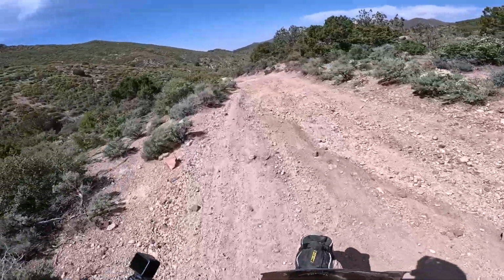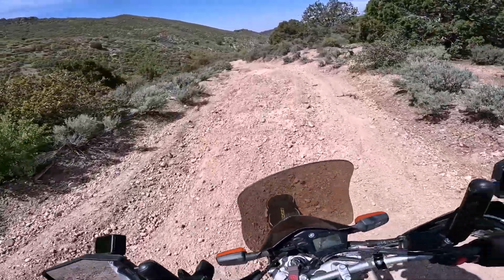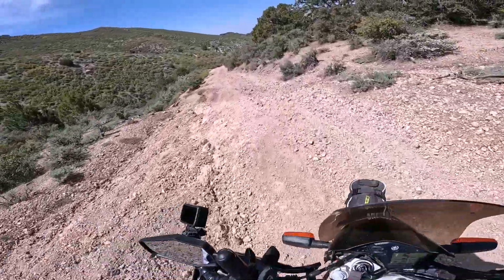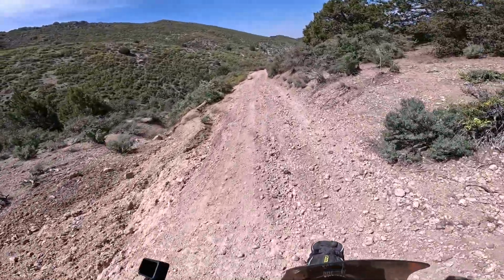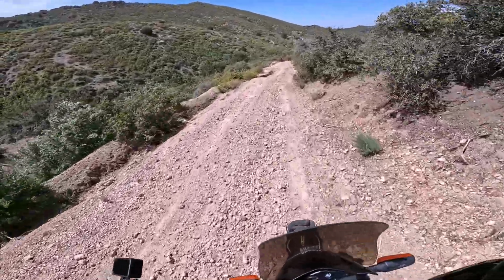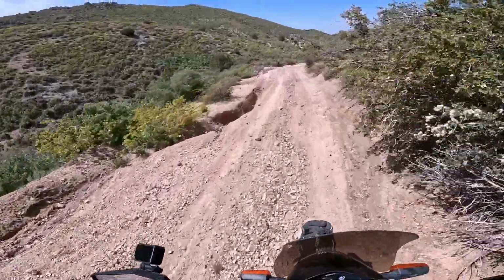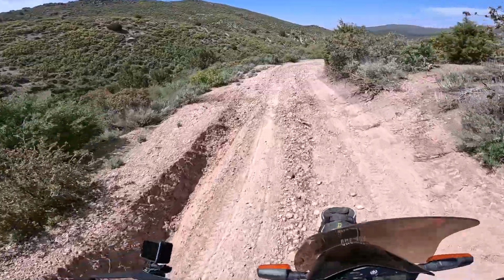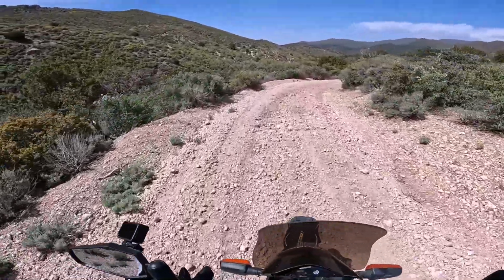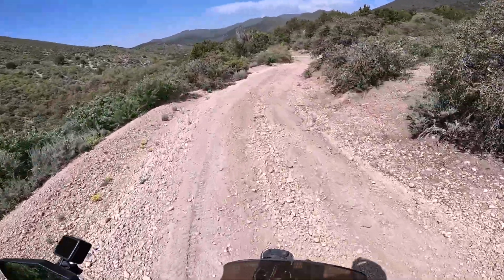All right, well, once again, we're at that point where I'm wondering if this was such a good idea. I mean, it's not bad, and it's not too steep, so I don't think I'll have a problem getting back up it, but, like I said, I kind of wanted to loop out of here. That would be ideal. But you never really know what you're going to run into.